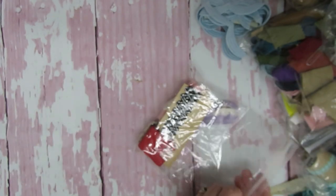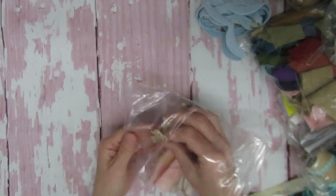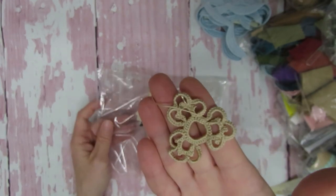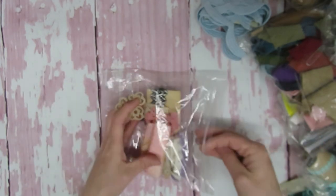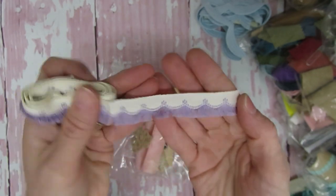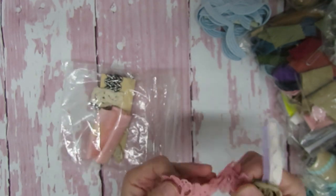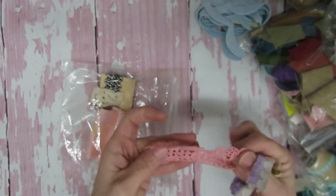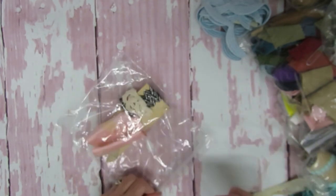Again, another little grab bag here of randomness. This one does have some starting of some crochet things, which this kind of stuff I will take out and save. Because that works perfect for junk journals. This one's kind of an interesting trim. Some pink ribbon in there. Some crocheted something that was started with the pink that was never finished. But again, we can definitely use that stuff in our junk journals. So I'll pull the good stuff out of there.